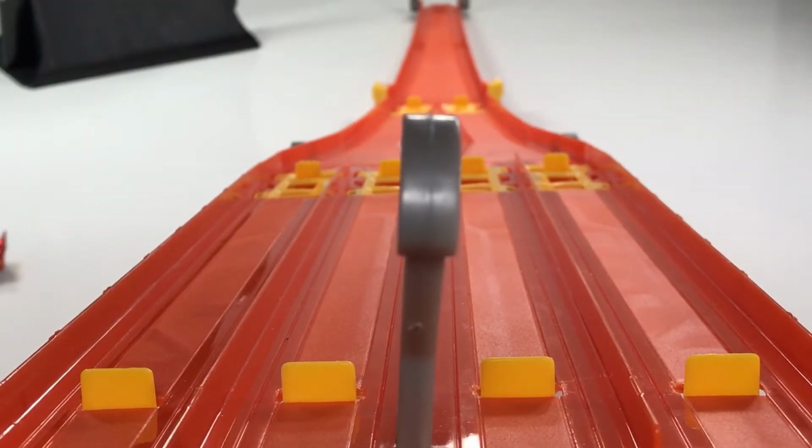All right, so for our first race, it's going to be the Cars group, and we were saying before, whoever wins out of that group goes against the Hot Wheels group. So the Cars group, who do we got?